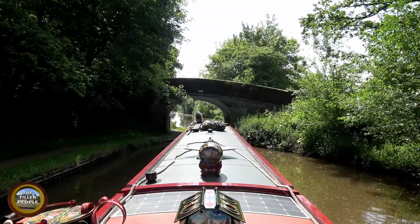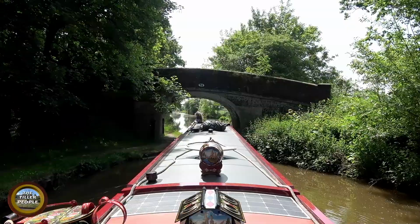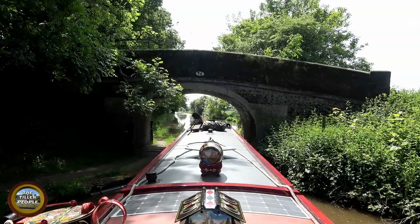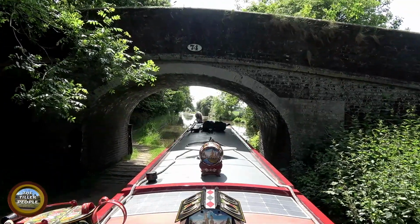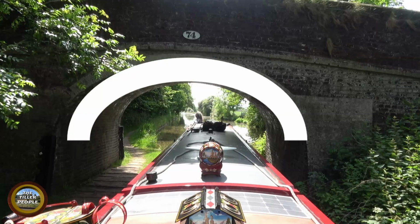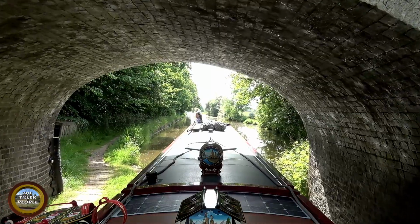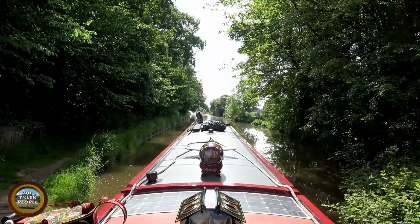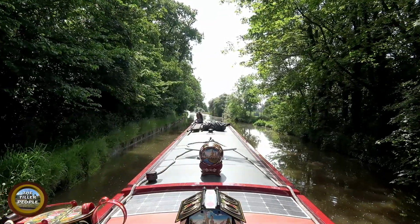Just as we're going through Bridge 74 as well, just another little bit of info. On the archway, they used to be painted white. That was because during the war, everybody had to be in blackout. You couldn't have any light, and the white on them arches is what boats used to see the bridges clearly, to know where they're going. I've seen that on a few other canals as well, where you can see the last of the paint. It would be nice if they put them back on to give that authentic look, but I don't think they've got the money or the time to do that.